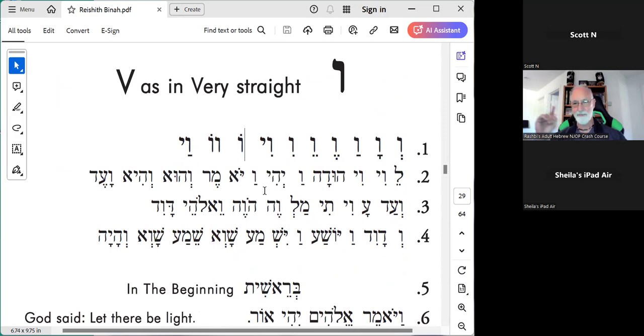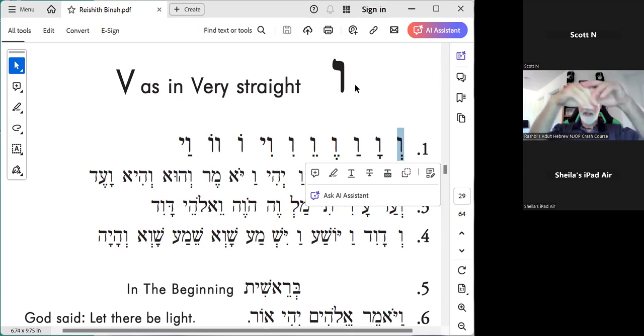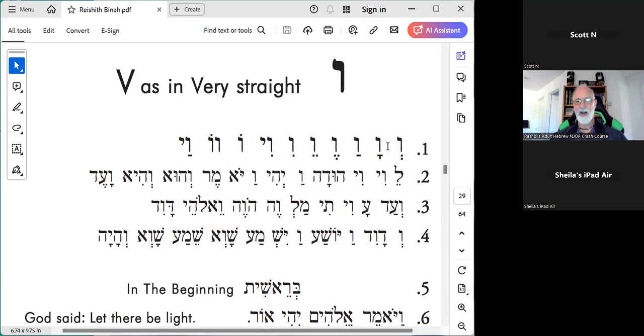Now there's one exception. This vav in front of a word means and. See, it looks like a tent peg. And actually the word vav, which is the name of this letter, is also the word for a tent peg, because you put a tent peg in the ground and you tie two ropes to it and it joins the two ropes. So it's va is and, or va is and the. They put it together and it's va.